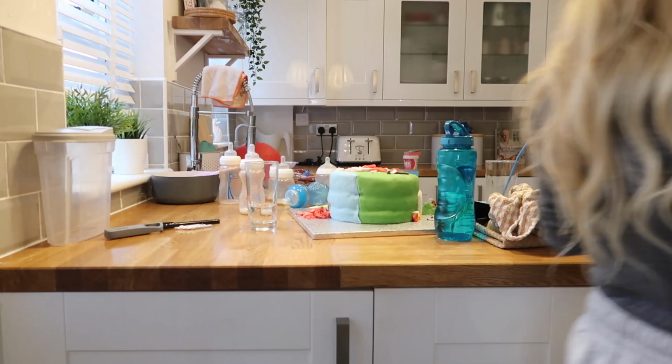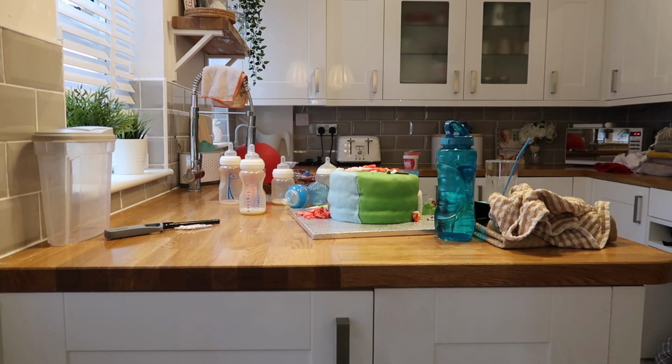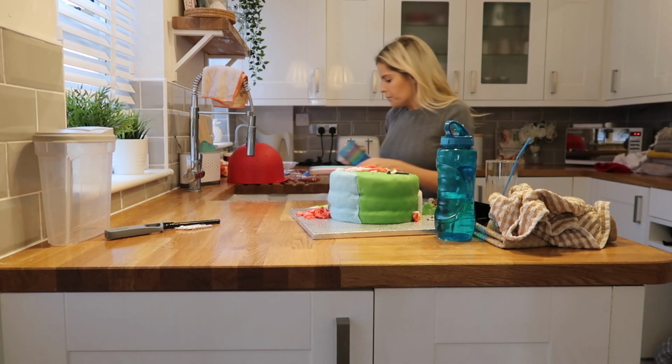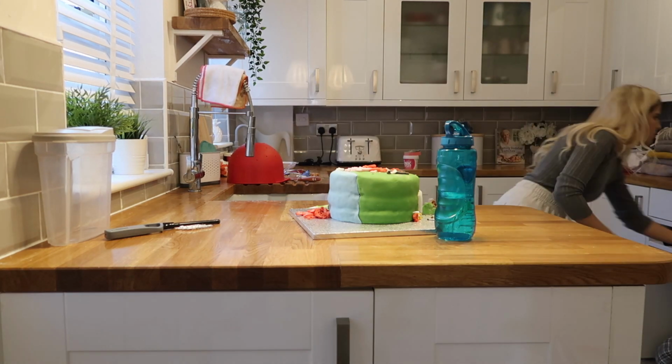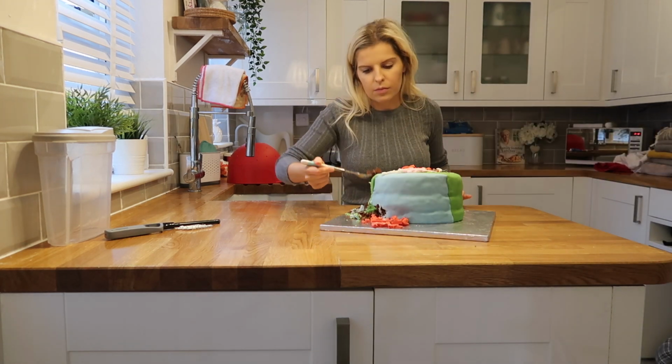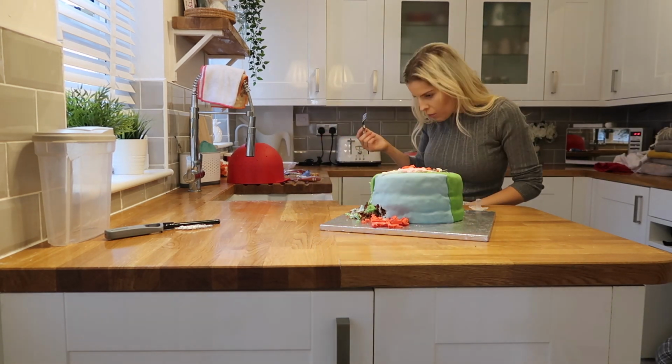So now I'm back home, I'm going to start on the kitchen again. I always really like to start on the kitchen in the house. It just makes me feel so much better once that's done, and I feel like that takes me the longest. So I'm just taking everything off the sides, and then of course I'm having a bit of the cake before I move it because it's so nice.